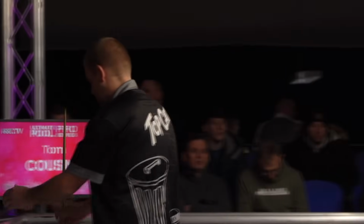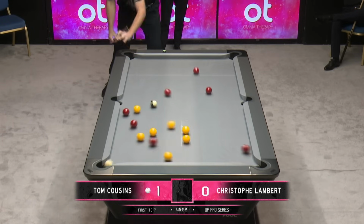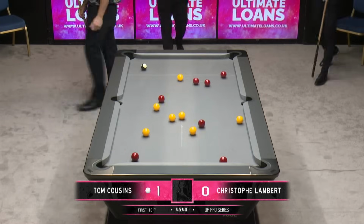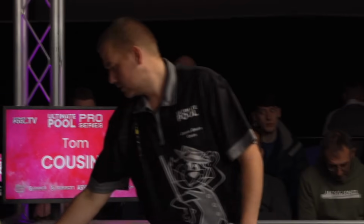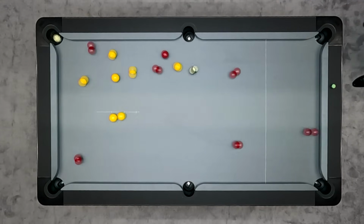Job done in frame 1 for Tom Cousins. Cut break for TC. That's interesting. And I wonder how quickly that'll last, because that is a disastrous break for TC. The whole point of a cut break is it helps you control the cue ball. Well, yeah, that's really unlucky though.